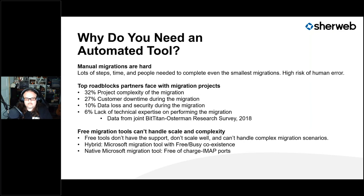Data loss is another big one because with Migration Wiz, it is automated in the background. We know we're going to go in there, we're going to migrate the complete contents of the mailbox. Whereas if you're doing a manual method, you could miss some data. Maybe that data is really important. And then once the source environment has gone away, you no longer have access to that data. So with Migration Wiz, you have the assurance that it's back there.